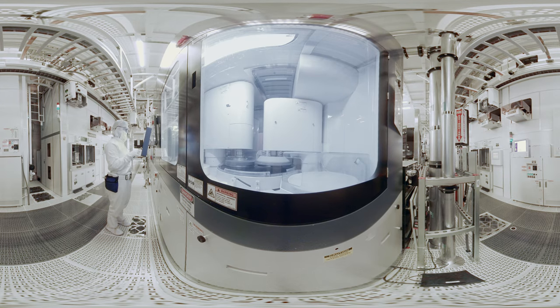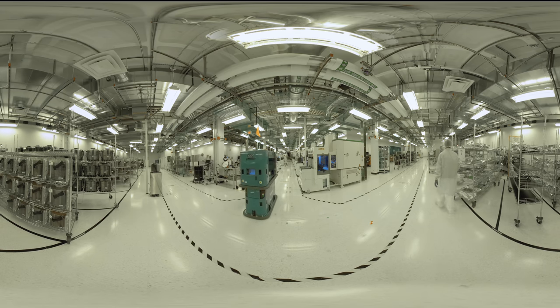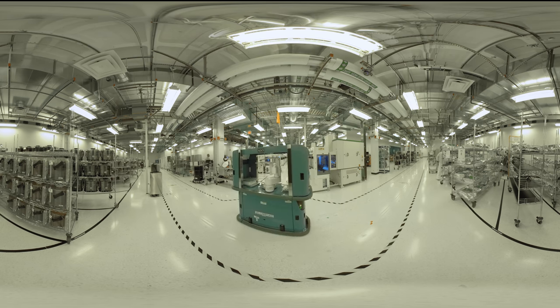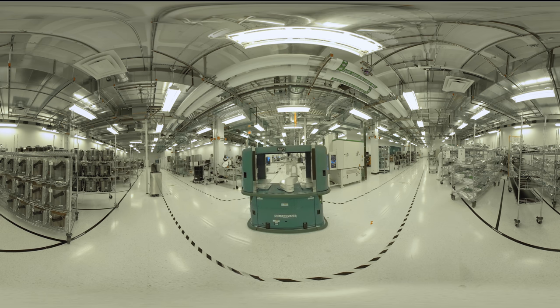After the entire stack is built, wafers are moved to a die sort facility. Ground-based automated material handlers move the wafers between different processes.